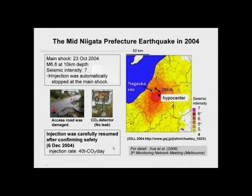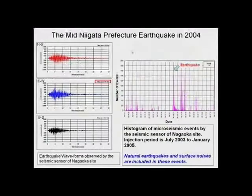CO2 injection restarted when we completed the surveys after the earthquake in 2004. Some results here indicate what we observed at Nagaoka with our geophone system. The left one shows the main shock recorded by our system, in the EW, NS, and up-down components. The earthquake waveforms are very clearly recorded. We also found the maximum acceleration recorded in the EW direction is 705 G, which is quite high. That means the ground motion is quite high.